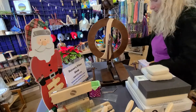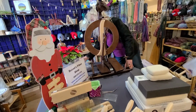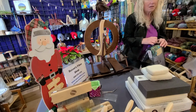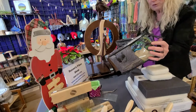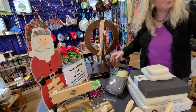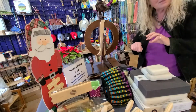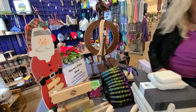Look at how my table is filling up. Let me just go over a few more things here. We happen to have kits to make cowls. So we have kits that you can buy for $46 using Malabrigo yarn, and then you can make these beautiful cowls, these beautiful cowls right here, using the brioche stitch. Let me just keep filling up the table as you are here so you can see other things I have.